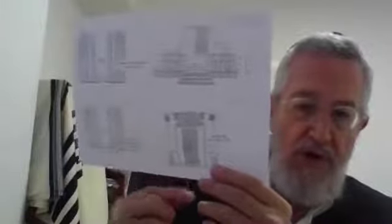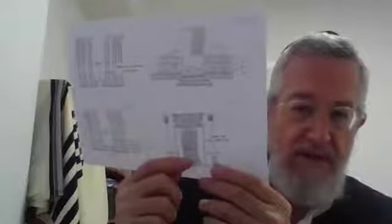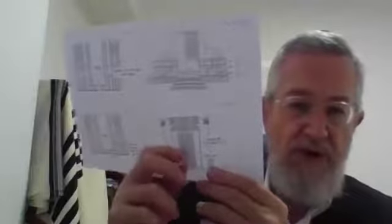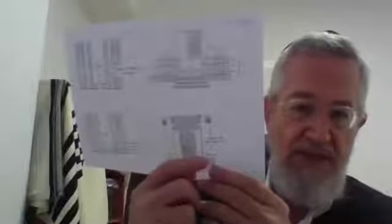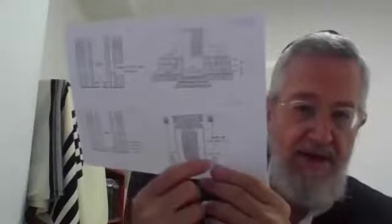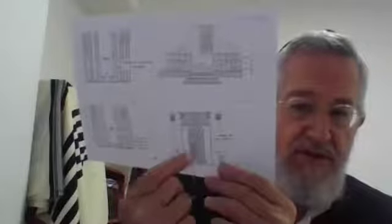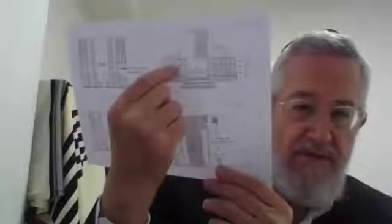So if you walked up the 12 steps, you entered the ulam. The ulam is 11 amos wide, and in the ulam you would see the big door, 20 by 10 to the Heichal, and you would see a little door to the north and a little door to the south. It is these two little doors that are depicted in 34a above. There's a little door and there's a little door.